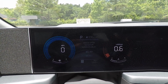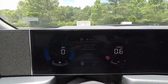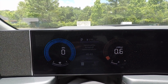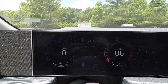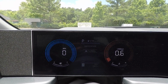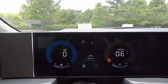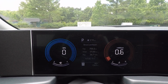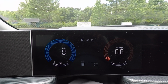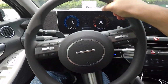But for the base model, it's really simple and it doesn't really show all that much. The only interesting thing that it does is you can change the colors when you switch drive modes. So if I go to sport, everything turns red. If I go back to normal, you get blue on the left, yellow on the right. As I've mentioned in other videos, it's a screen. Asking it to display more or be more configurable isn't asking for all that much. It's just software.